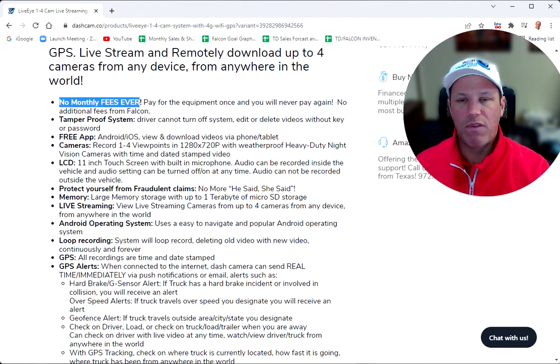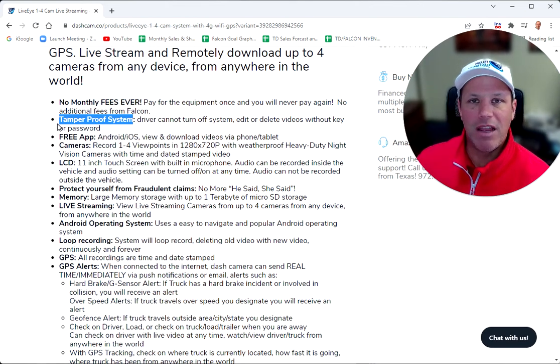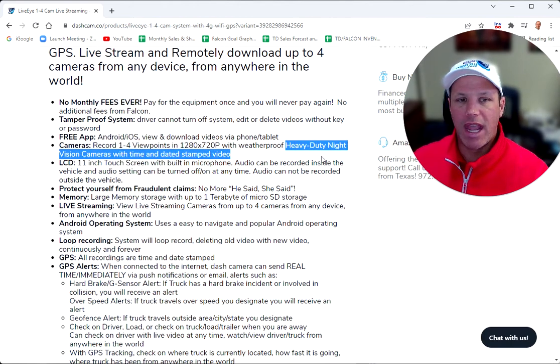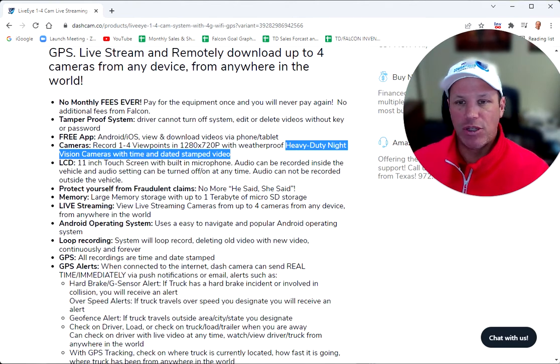There's no monthly fees to FalconEye. All of our competitors charge monthly fees, but not us. Our system's tamper-proof. Your driver's not going to be able to delete videos or change the date and time or turn the system off without the password. You get a free app that you can download. 1 to 4 camera viewpoints at high definition. All the cameras are heavy-duty night vision cameras that will stand up to any weather, any situation, and they include incredible night vision and day vision.